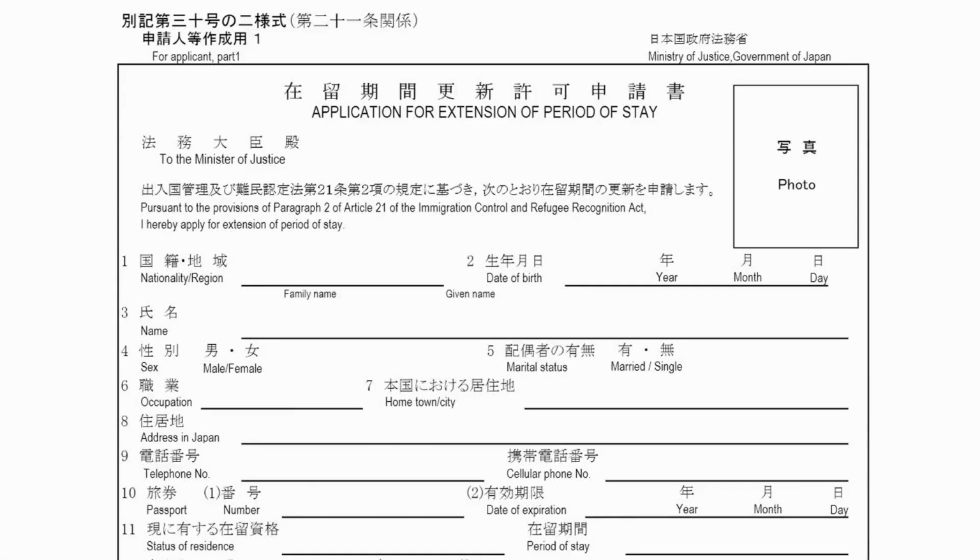For the first step, preparation, I'm going to talk about the documents that I needed to submit and any materials that I needed to bring with me. The first document that you need to get is the application for extension of period of stay, which looks like something that you see on screen here.